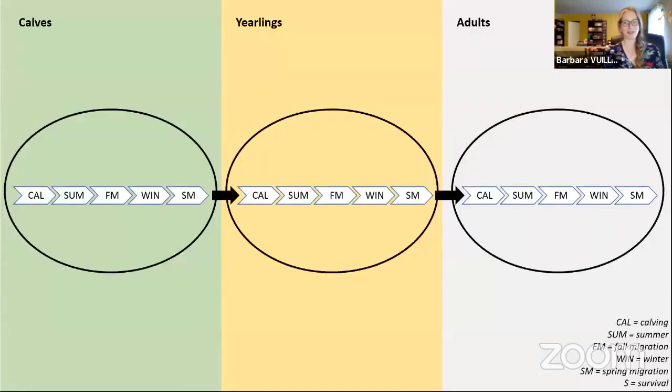So this slide will be the last one on pure ecology. It explains how we built the model, and this graph will help you, I hope, to understand how seasonal components are intertwined to lead to annual modeling.